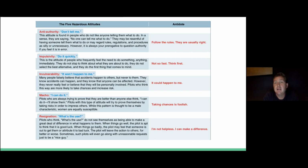I think the antidotes are pretty simple. Follow the rules; they're usually right. The way we got all these rules is, unfortunately, lots of accidents and lots of learning through the years. So there's a reason we have rules of the ridge, right? Lots of midair collisions. So understanding the rules and following them are important.